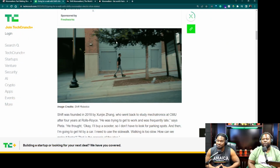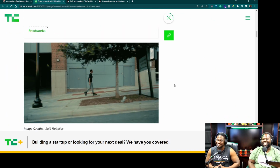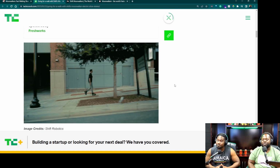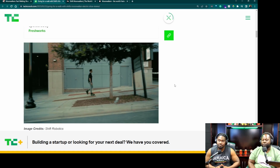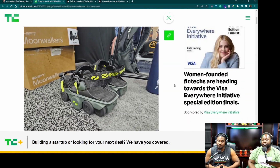Hey, look at these guys. They're just gliding away. So basically, the Moonwalker shoes have an 8-wheel drivetrain on them, and they use AI to determine when you're walking. So basically, there's no risk of you being on the move and sort of being thrown to the ground because your feet are moving and you're not. Okay. You have to take off your regular shoes.